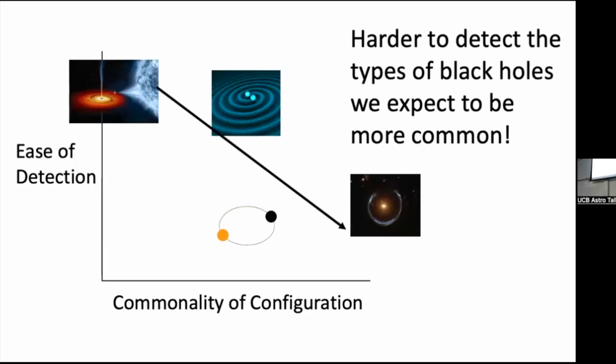And so to summarize, for the stellar mass black holes, we looked at these two, the X-ray binaries and the gravitational wave black holes, which are both relatively rare configurations, but easier to detect. And a middling black hole and star binary pair that are not interacting, a so-called detached binary, found using the astrometric wobble, the wobble of position, and gravitational microlensing, which can help us find isolated stellar mass black holes. So far, only one's been found this way.